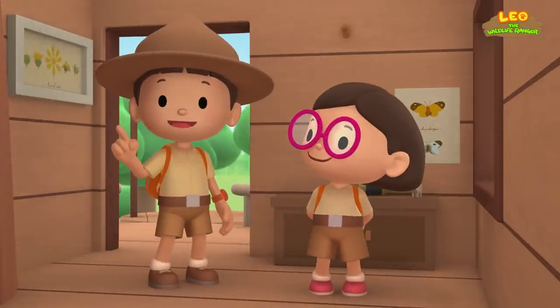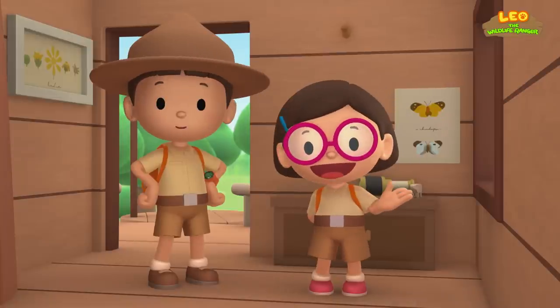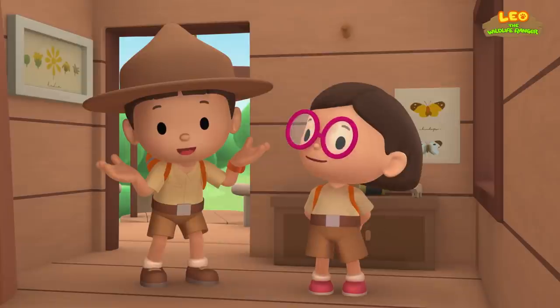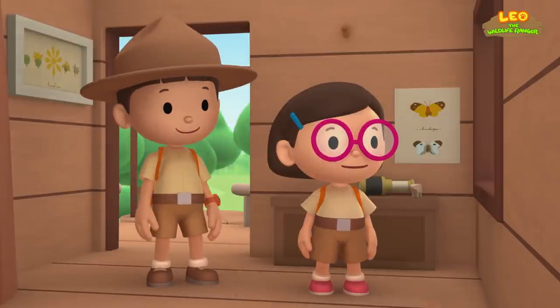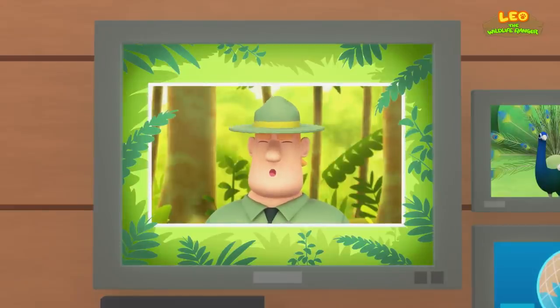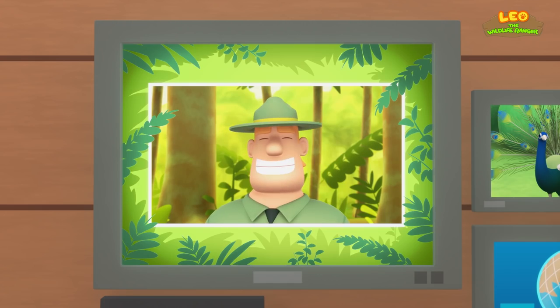An Indian peacock in our garden. We learned that peacocks are male peafowls. They have big tail feathers to impress the females, which are called peahens. So we went to the rainforest and found a group of peahens for the peacock. Good job, children. You did it. You are amazing wildlife rangers.